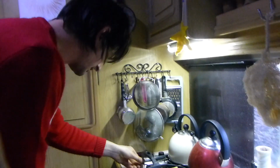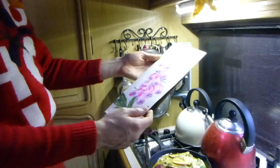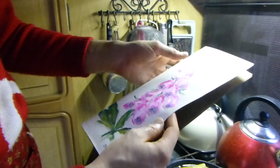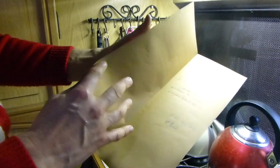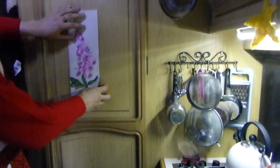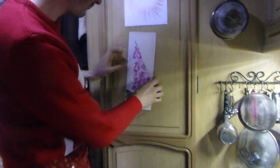Oh no! My foxglove painting from Teeny. That was my Christmas card from her last year. That's one of my gardening customers, a Dutch lady, Digitalis. She painted it for me and I like to keep it stuck up here. It's just fallen off though. I'll put it down here for a moment.